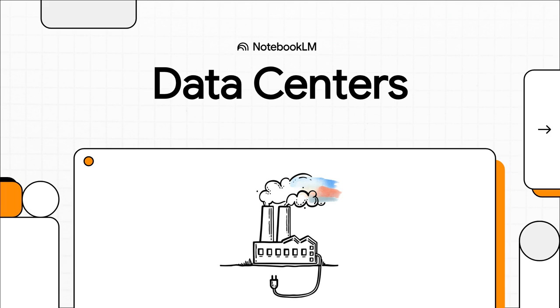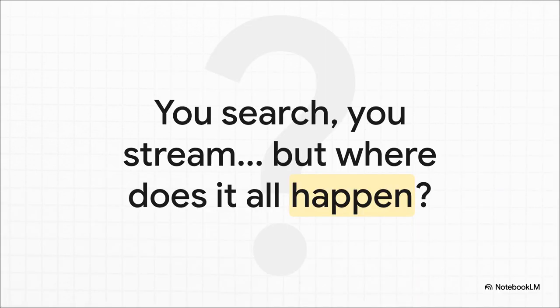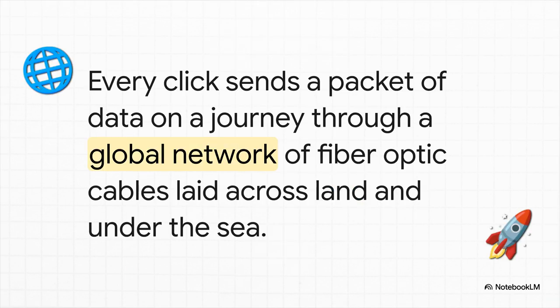And it really all starts with one simple question. Really think about it for a second. When you search for something on Google, or you stream a show, or even just fire off a quick message, where does that request actually go? It feels like magic, right? It's just instant. But it's not magic. It's a physical journey.